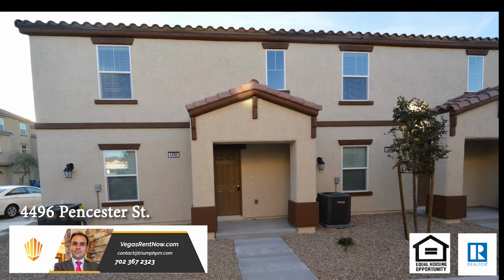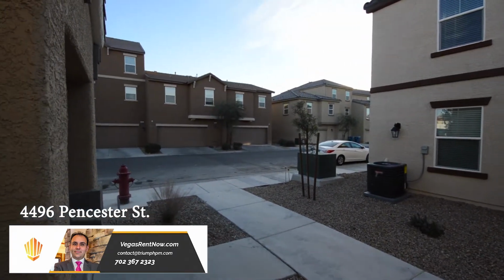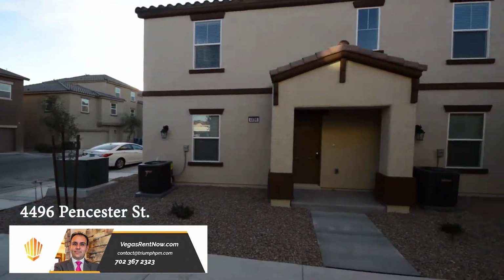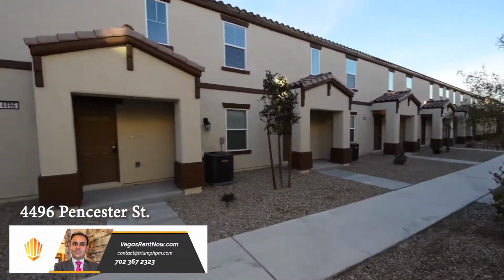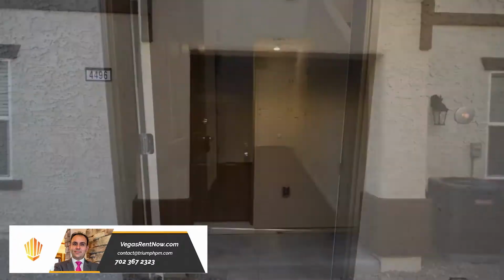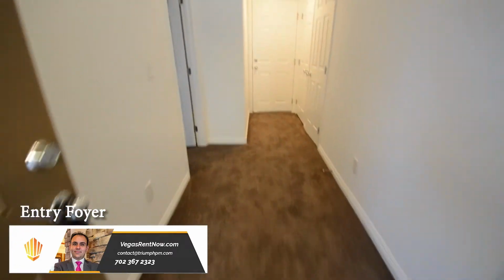A two-story townhouse on 4496 Pencester Street in Las Vegas, Nevada. This home is in a gated northeast community with shopping, schools, restaurants, and Nellis Air Force Base nearby. The home is brand new and features three bedrooms, two bathrooms, and an attached two-car garage.